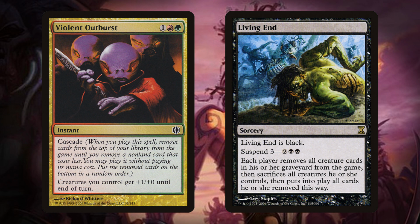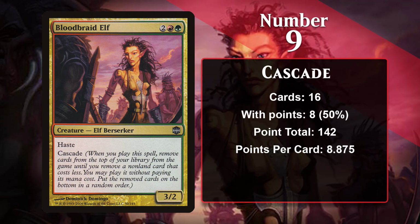So yeah, between just being a really powerful mechanic all on its own, especially on creatures, the Cascade mechanic also had the unforeseen circumstance, as Wizards has admitted, of being an insane combo with that cycle from Time Spiral block.